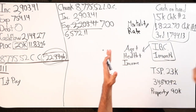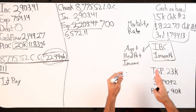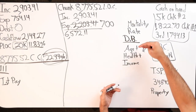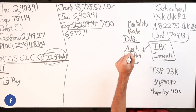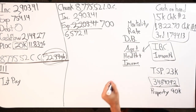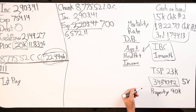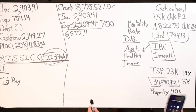They're asking how long we have in terms of this person funding the policy, and then how much death benefit they are willing to insure us for based on our age, health, and income. When they look at age, they look at the mortality rate, but they also take the income you make in a year and multiply it by a certain number depending on your age. They might multiply it by 5, or as high as 10. Whatever that is, that's how much death benefit they are willing to insure you for.